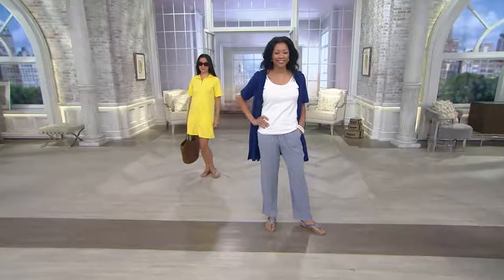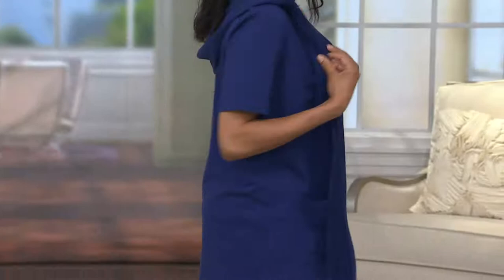Beach zip front knit cover up with the hood and the pockets. It is customer top rated. Perfect jersey fabric. New color this season is marine blue, which is amazing. And there it is, customer top rated.